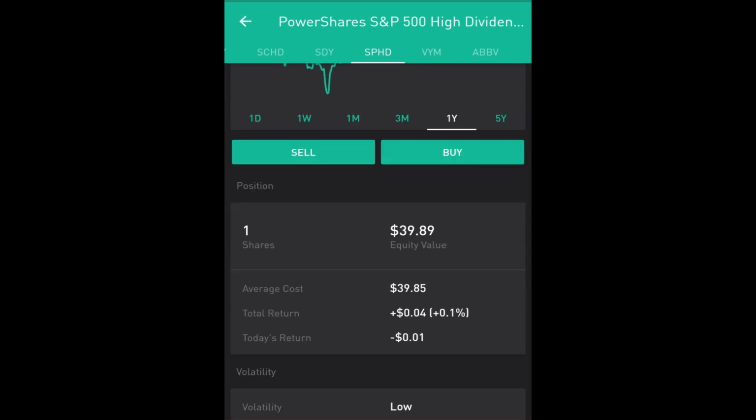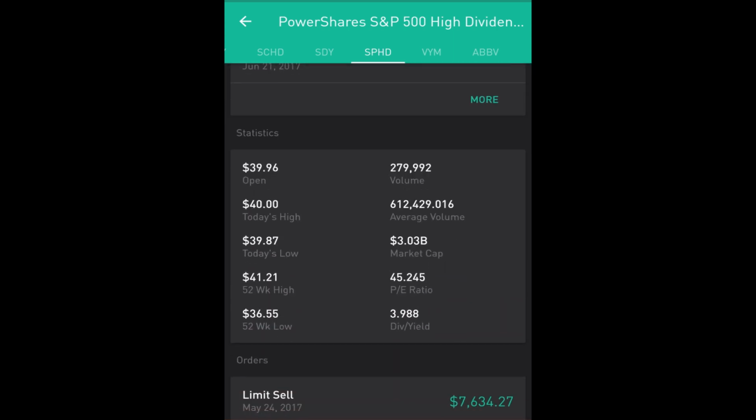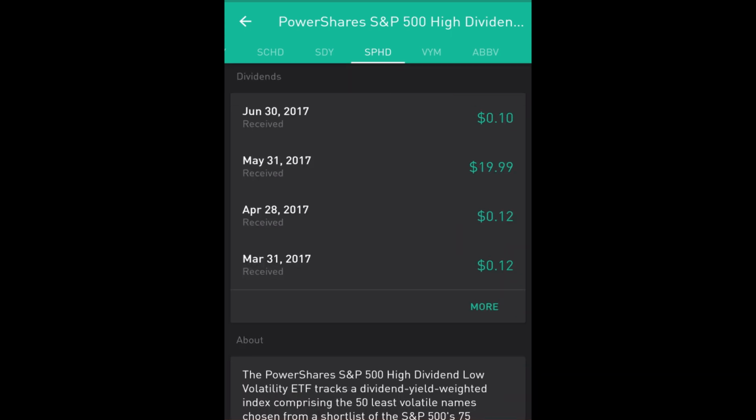It's got a great dividend yield on the bottom here. As you can see, 3.988 dividend yield. So you can hold this longer term. It's got a good market cap as well. And it's an index fund, so you don't have to necessarily worry about holding the stock for the longer term. You can see here it tracks the S&P 500. It's also a high dividend, low volatility ETF. So it's a very good ETF to hold longer term.